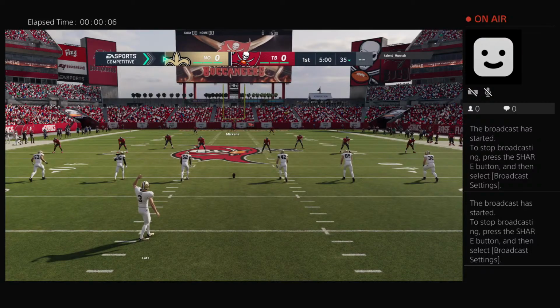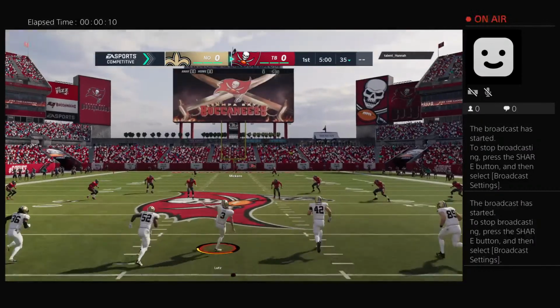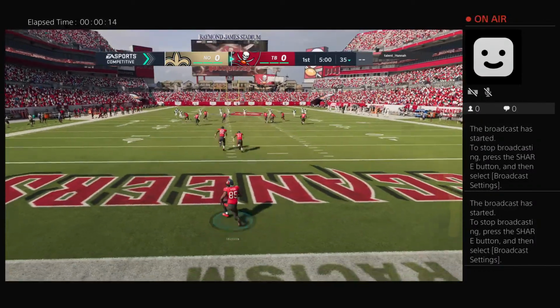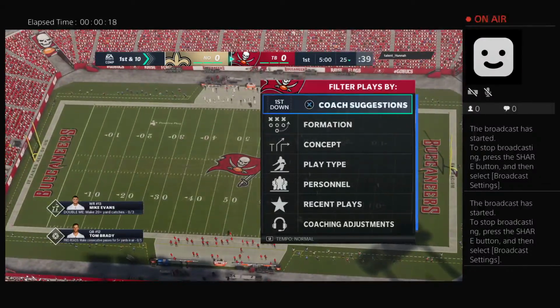Match up with the New Orleans Saints. Here's Will Lutz ready to get this one started. And off we go from Tampa. Fielded near the back of the end zone, and no run back here, so they'll bring it out to the 25.